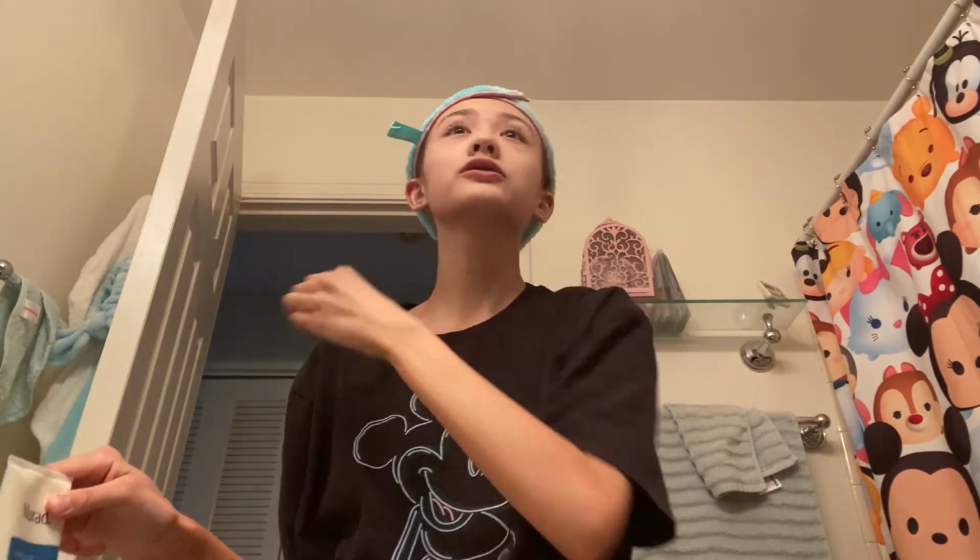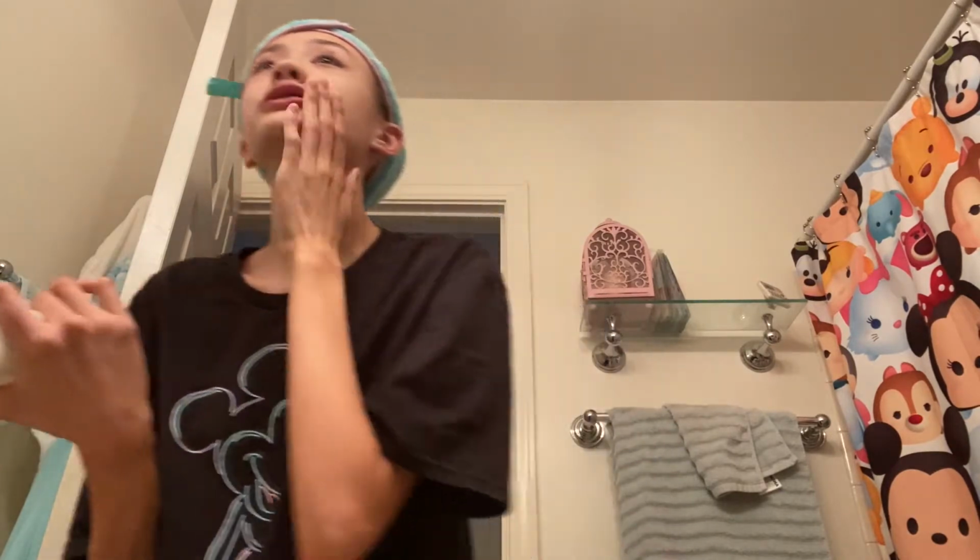So, I've been breaking out. Whenever I break out, I usually use a special cleanser. This one's from Rod, and this is the Acne Control Clarifying Cleanser. And I just wash my face with it. I don't do double cleansing in the morning.